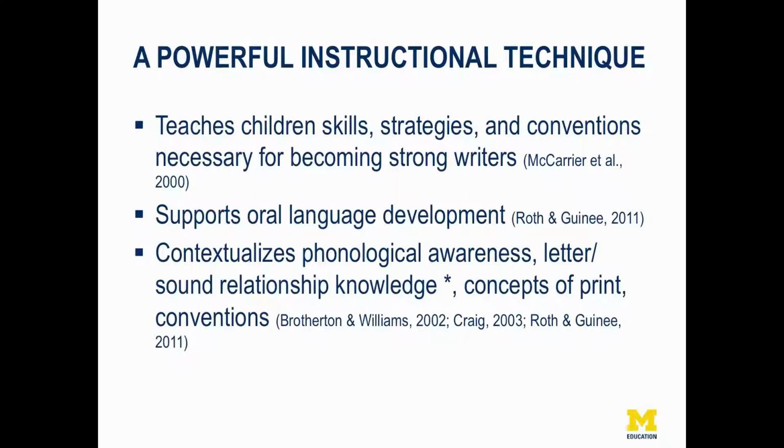Researchers talk about the ways in which interactive writing can support oral language development, because before you write, you're actually talking with kids about what is the message that they want to communicate to others. Researchers also point to the ways in which phonological awareness instruction, letter-sound relationship knowledge, concepts of print, and conventions instruction can be situated inside of interactive writing to make their use much more purposeful.